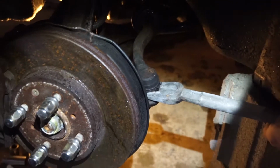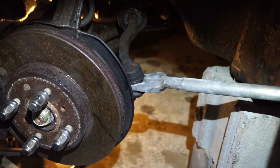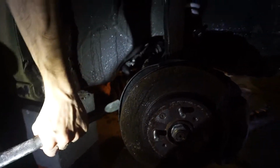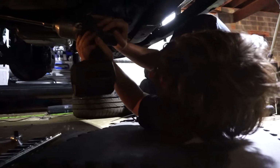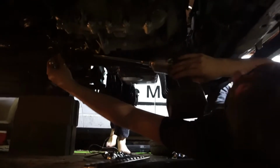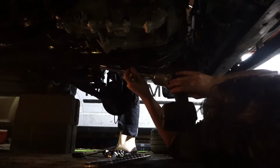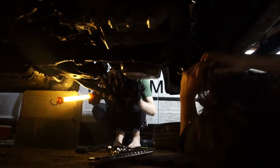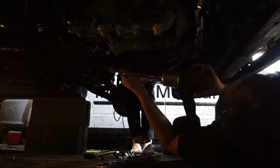There's no better tool for this. This is the tool for this job. There it goes. Oh, there we go. Oh, yay! Sweet. Sounded good. It's the first time I've ever successfully gotten an exhaust bolt out without issue. Wow. That doesn't happen. It didn't break? It did not break. I think this thing needs engine mounts.